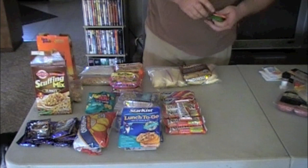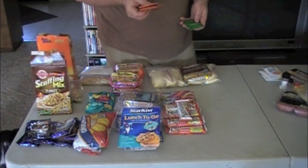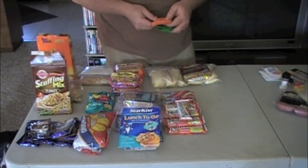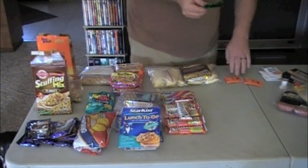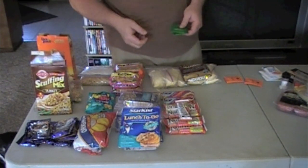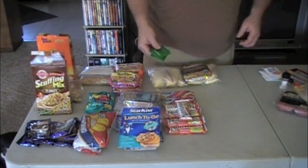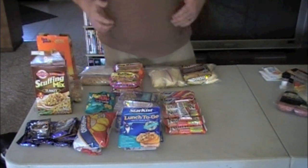For early in the morning, I have some orange spice. This tea's called Stash. And then the super Irish breakfast black tea. I don't know that it's very Irish, but I do enjoy it. I've drunk it before, and I like it. This is one of my favorite things on the trail.